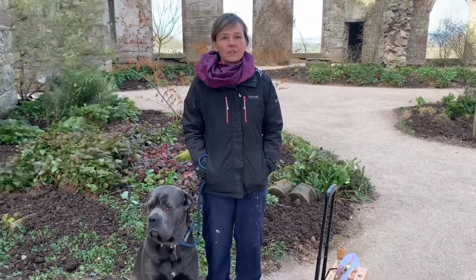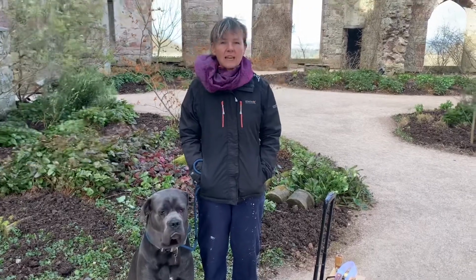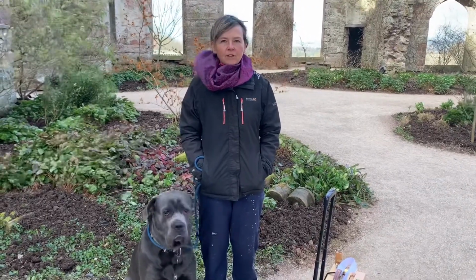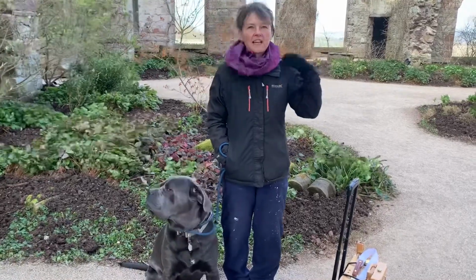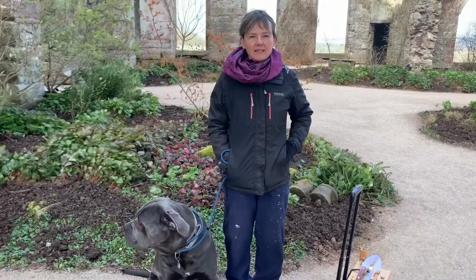So I've been here many times before, and I have actually done a painting of Lowther Castle in the past, but I'm really looking forward to doing some more today and having a bit of a look around the inside of the structure and seeing how I can incorporate that into my painting.